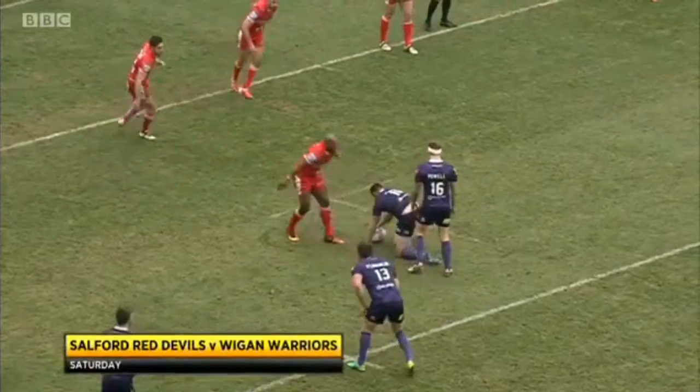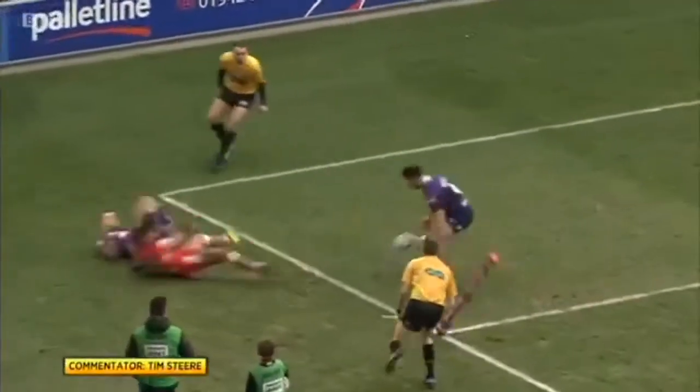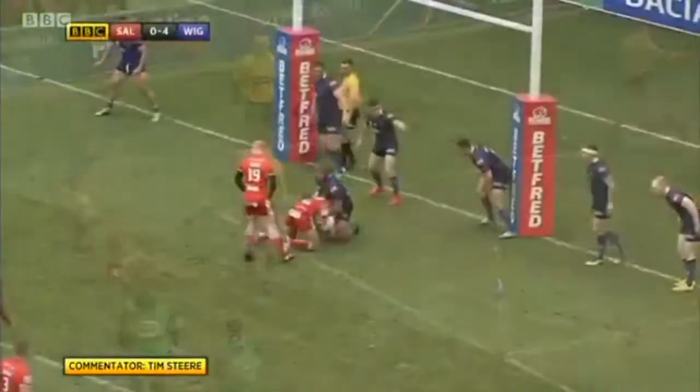Wigan on the early attack. Powell at dummy half. O'Loughlin puts the grubber through. Brilliantly kept in play, and Gelling will score.